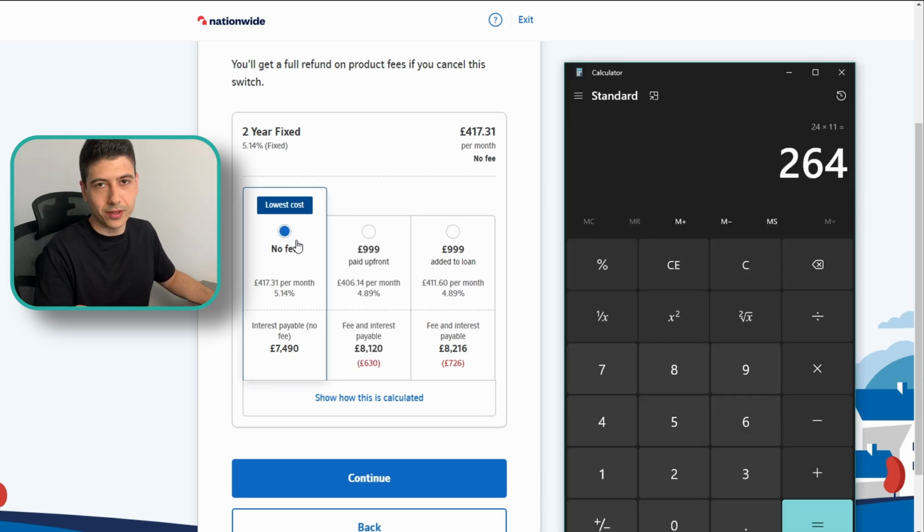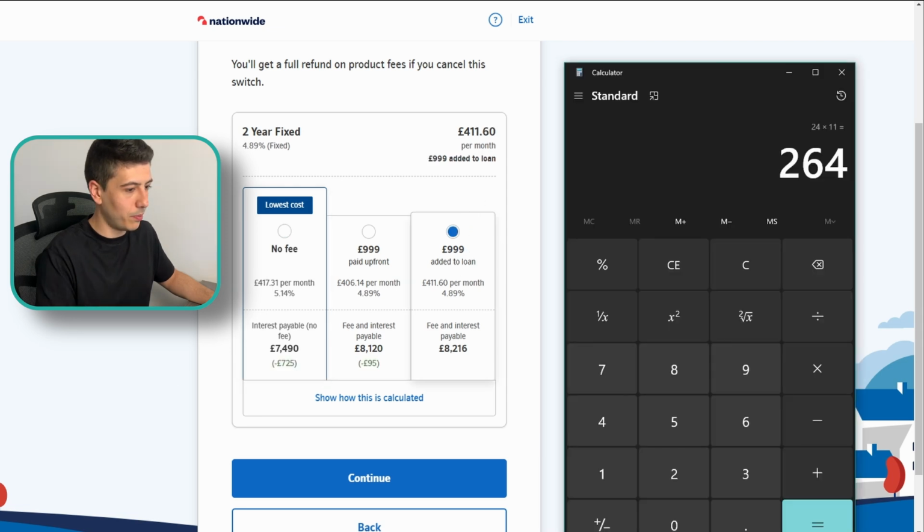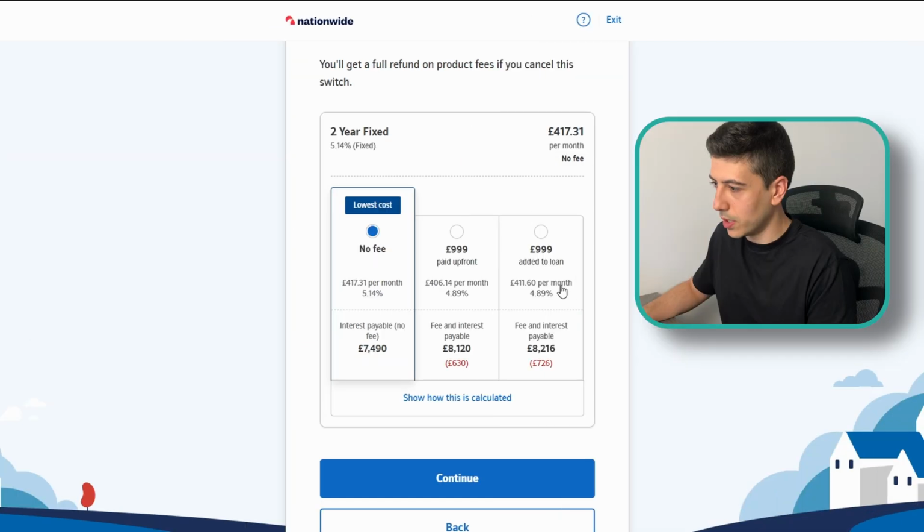Yeah, I think I prefer that because that's definitely less than £1,000. Alternatively, this is £411, which is a £6 difference with this one. So I'm gonna save £6 a month over 2 years. No, that's definitely not worth it. Okay, so I'm going to go with this one. Again, if you click here, you can see it's telling you the net calculations over here. So this is the cheapest.